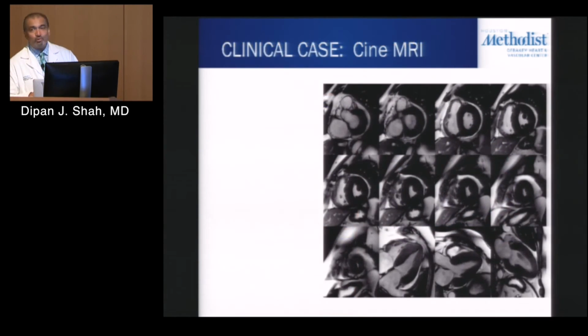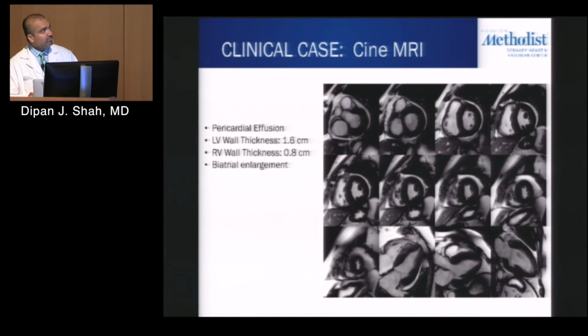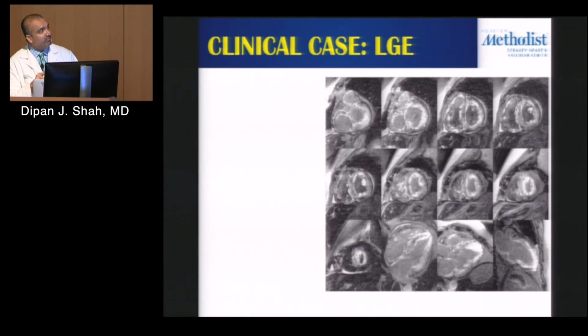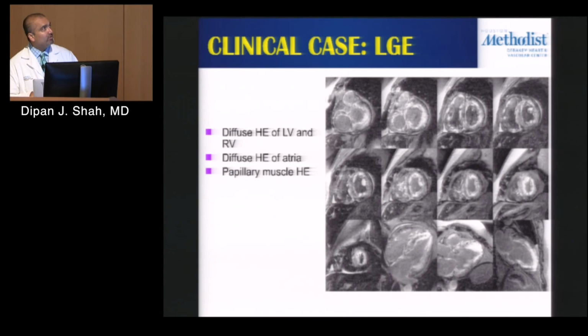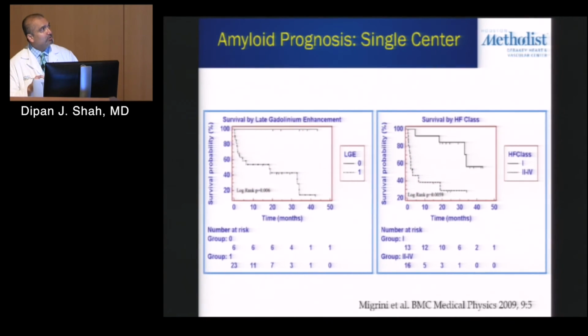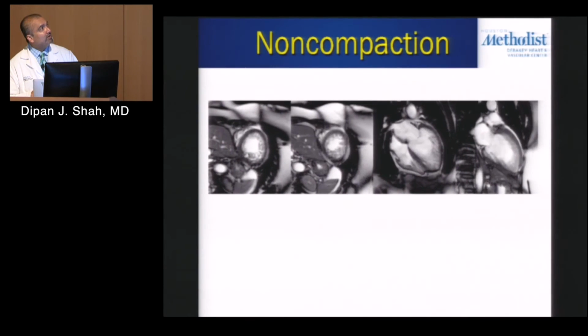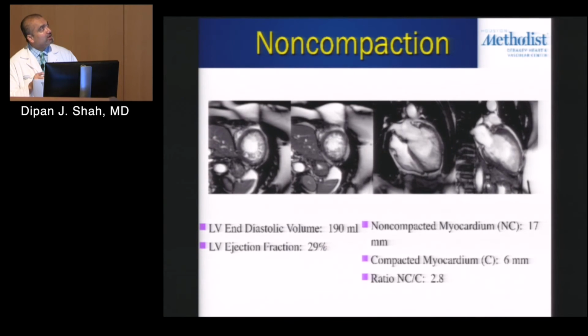And also for amyloid heart disease, the contrast-enhanced MRI finding where you see diffuse uptake everywhere in the myocardium is a very classic finding with amyloid or infiltrative heart disease. So this can be useful from a prognostic standpoint as well as a diagnostic standpoint. And then let me run through non-compaction real quick. You can see here this prominent non-trabeculated, non-compacted myocardium.